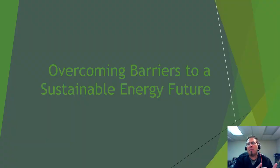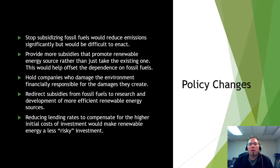So, we talked about a few of the barriers. How do we overcome them? This becomes more policy driven from the government, at the local, federal, and global scale. How do you start to change the attitudes to make a sustainable energy future? Like I mentioned, in order to overcome some of these barriers, policy changes need to be made.